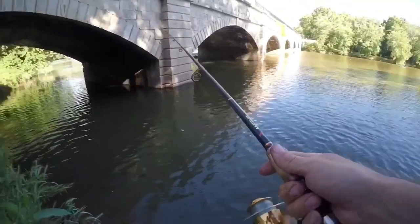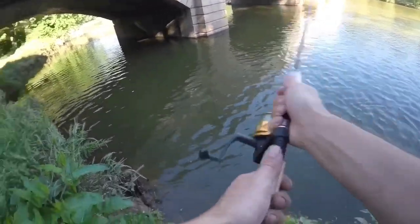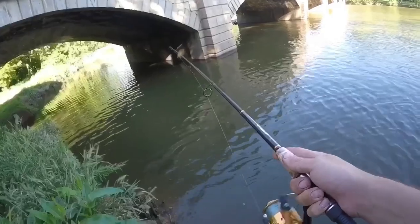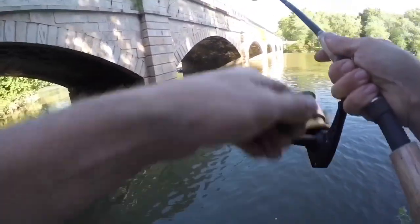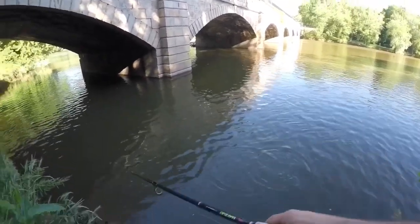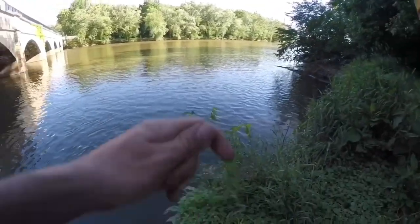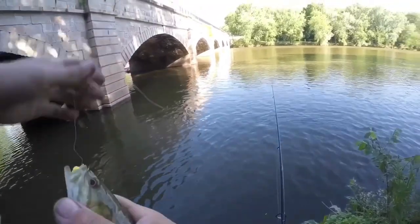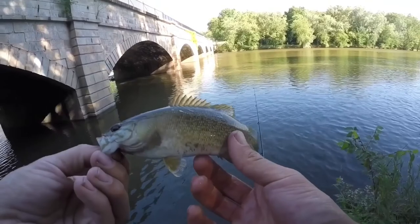Very nice. Very nice. And these guys, they're hitting right on shore. So let's try that. Watch this. There we go. Oh yeah. Airborne. Got him. There's no way these can be the same fish. I mean, there is a chance, but come on now.